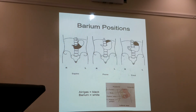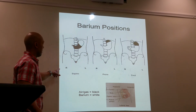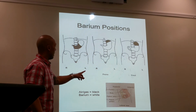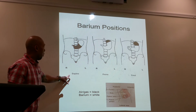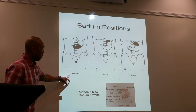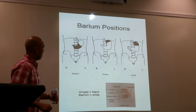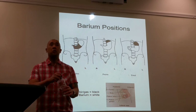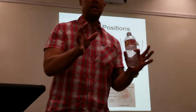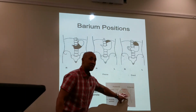Why wouldn't it also go to the back of the pyloric portion? I'm sorry, one more time? Why wouldn't it also go to the back of the pyloric portion if that's also posterior? Which image are we talking about here? Supine? Supine over here. Oh, you mean like over here? So, again, we're talking about average sized patients, okay? So sometimes you may see it there, sometimes you won't.